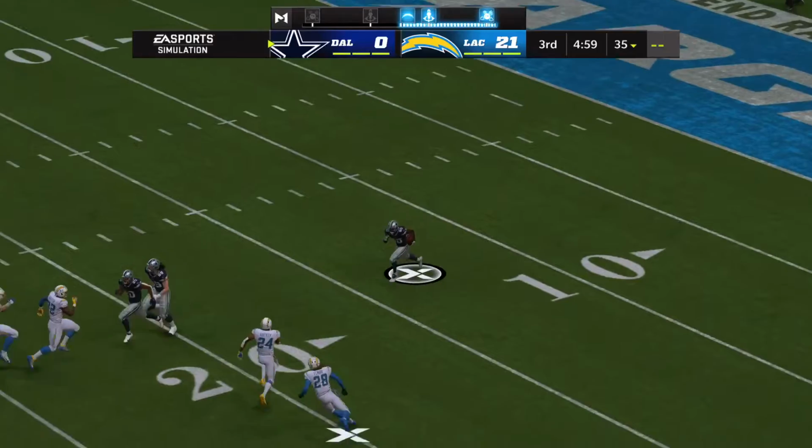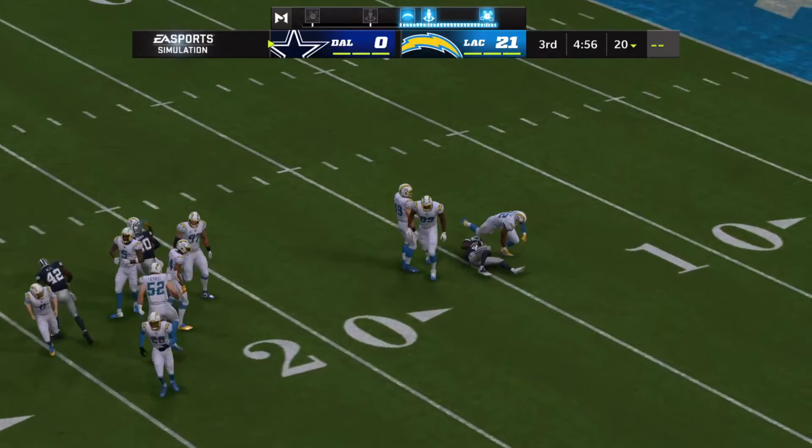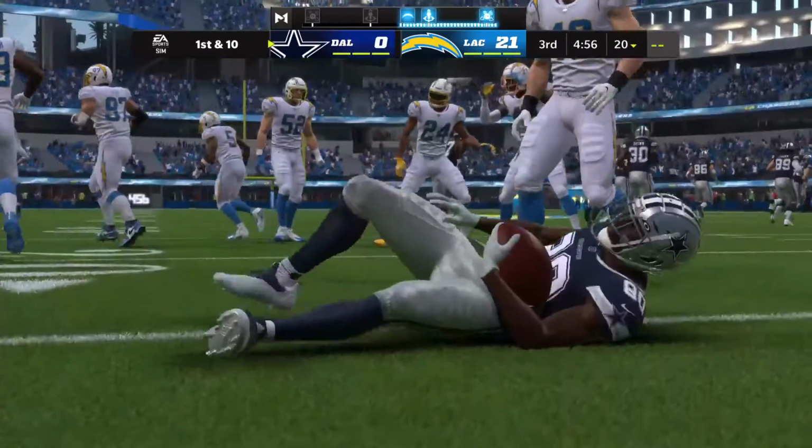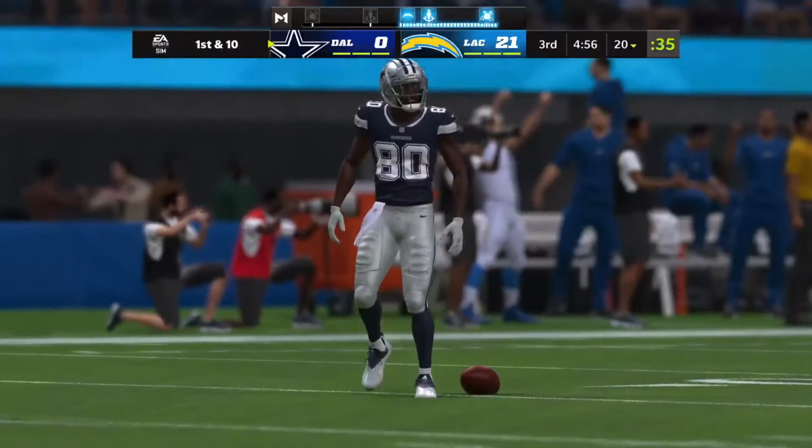Taken at the goal line. And he'll be brought down right on the chalk of the 20. Out come the Cowboys now as he'll go on offense first here in this third quarter.